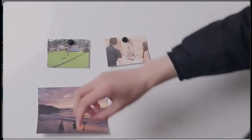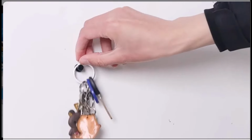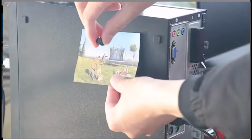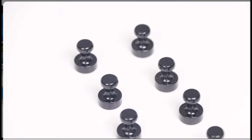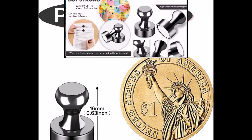Number 10. Don't let their size fool you. These little black magnets are tiny powerhouses. Each one holds over 15 sheets of paper, or a whole pile of sticky notes, keeping everything from grocery lists to work reminders securely in place. They've got a smooth, stylish finish thanks to a triple-layer coating of black paint, nickel, and copper, so they're built to last and look sleek on any surface.